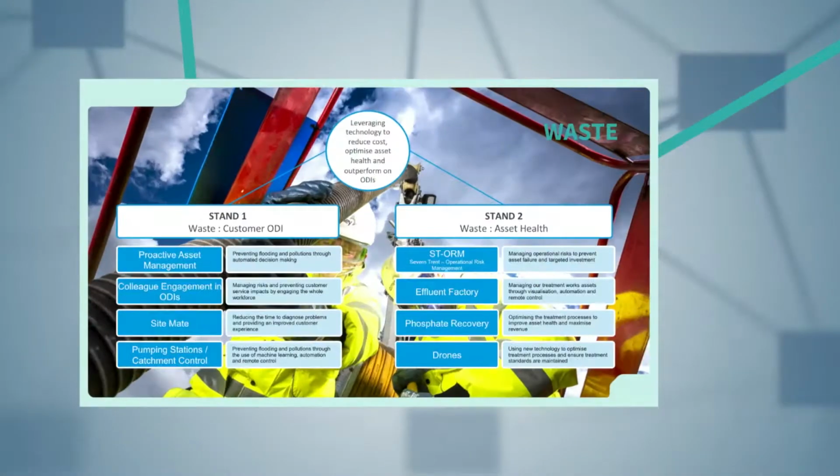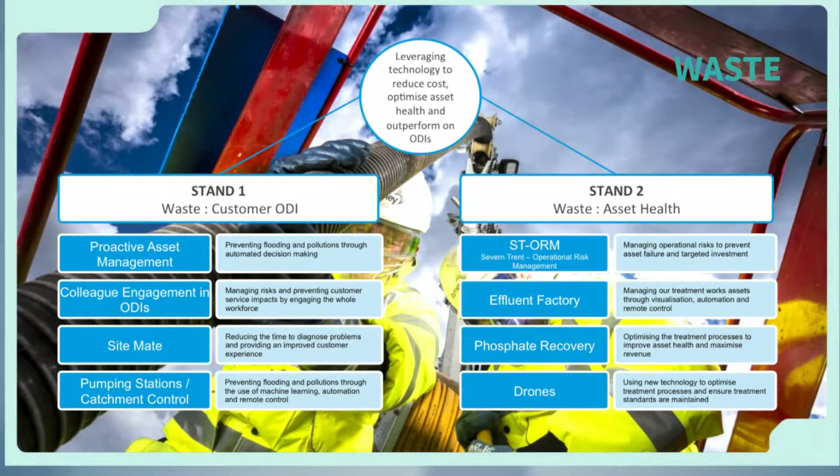So we're going to focus in on some of the technologies that we are using to drive our customer ODI performance. So just to give you a flavour of some of the things that we are doing. The first thing we're going to share with you is a little bit about proactive asset management and how we're using automated decision-making tools to help us to prevent floodings and pollutions. Then we'll talk a little bit about how we're bringing our wider colleagues in to help us to spot issues, potential risks on our assets before they become a problem for our customers.